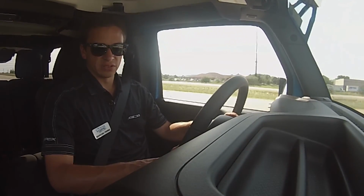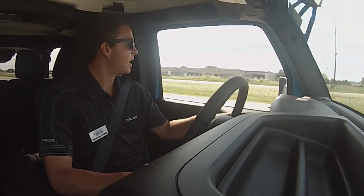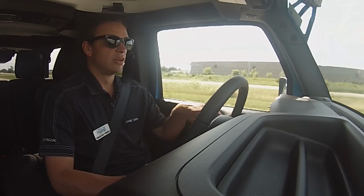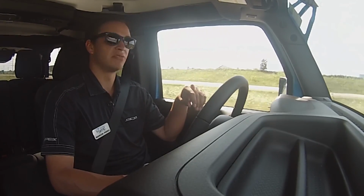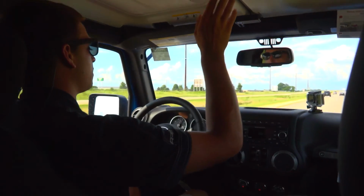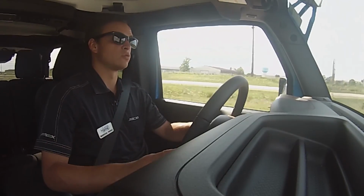And with all the bells and whistles, these do come with manual windows and manual locks. It is nice to have power windows and locks on one of these. The manual is nice because then you don't have to unplug anything when you take the doors off. And that's one thing I will mention, you can take the tops off. You can take this off as a T-top, so you can take the whole top off. If you really wanted to go crazy, you could take all the doors off as well.